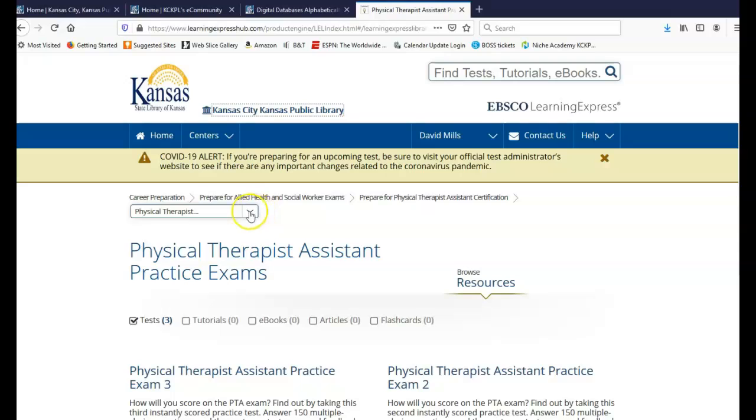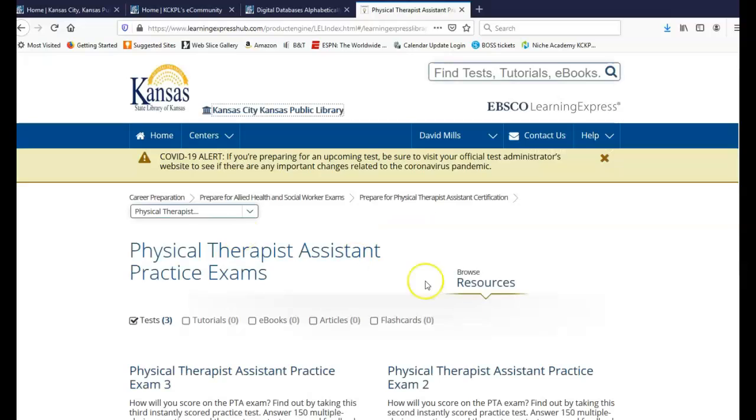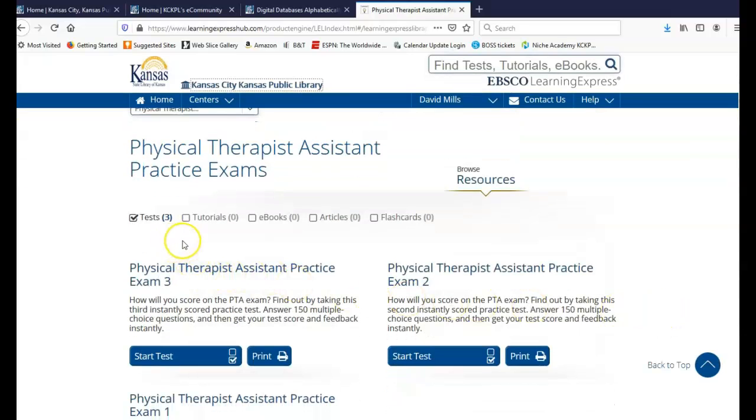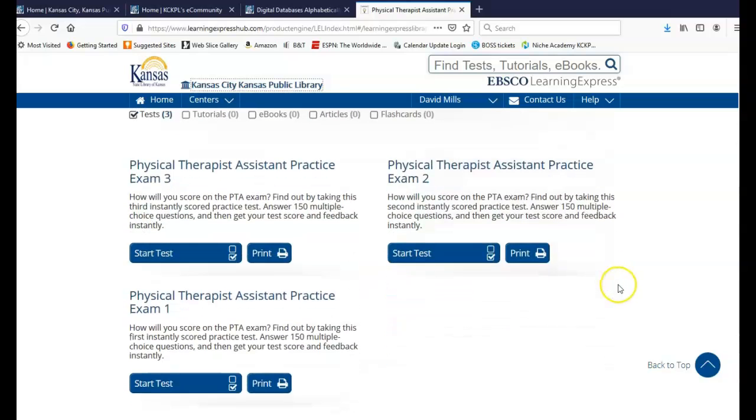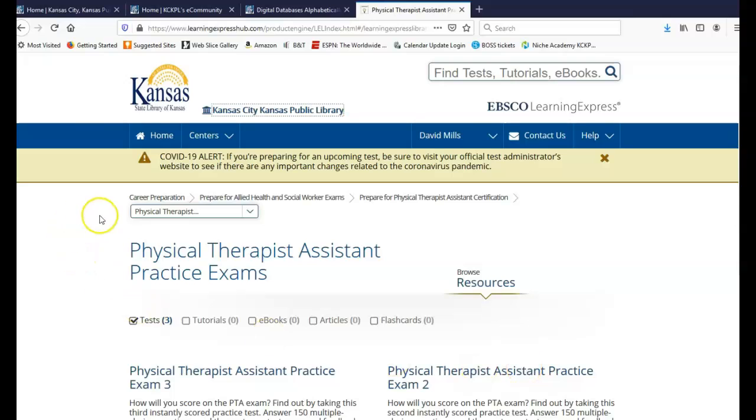And just to demonstrate what I did here, here's a drop-down list that's totally talking about physical therapy, or the physical therapist assistant books. So I clicked here and I toggled over to the ebook. And then if I click on the drop-down, I can toggle over to the exams right here. And here are the exams right there. It looks like there are 3 tests here, and it looks like they're the same exam title, but probably different listings of questions, I would believe. So that's physical therapist right there.